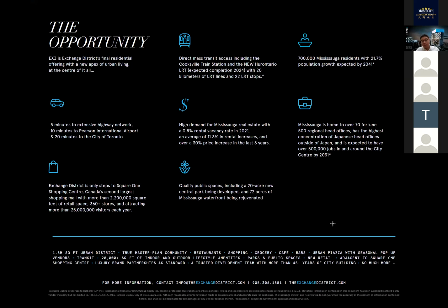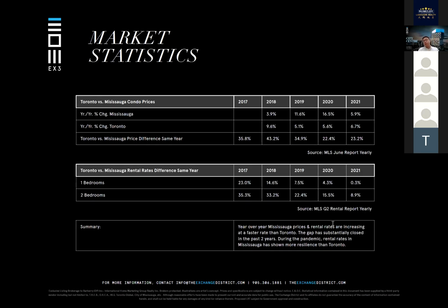The whole Exchange District is actually 1.8 million square feet of the master plan, right? And you're going to come with restaurants, shopping, grocery, cafe, bars, this urban piazza, 20,000 square feet of indoor and outdoor amenities for EX3, park, retail, and Square One itself. So let's talk about the market, like why it's such a good purchase.